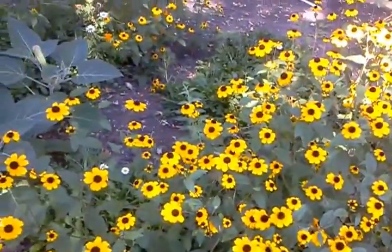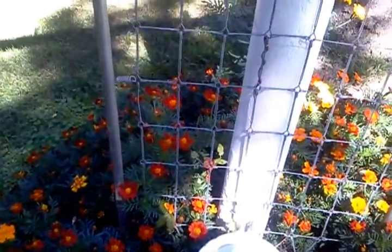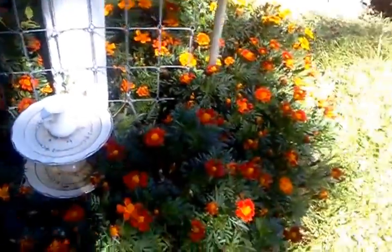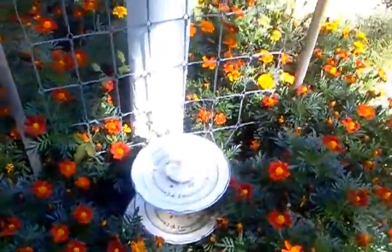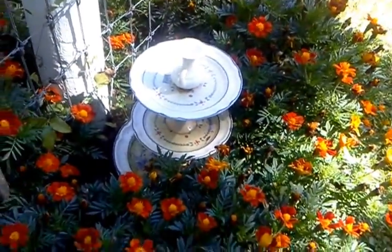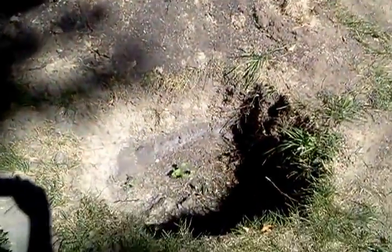More black-eyed Susan. This is my red marigold garden. And then I have a clematis that I just started. I don't know. It's going to need some attention. There's a frog right there. Oh, he just hopped. With another one of my garden whimsies that I made, which was fun. That's my burning bush, and that is going to eventually go into this hole.